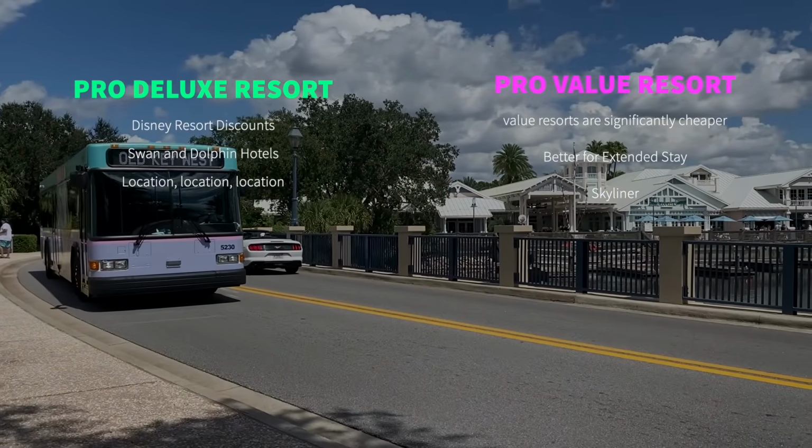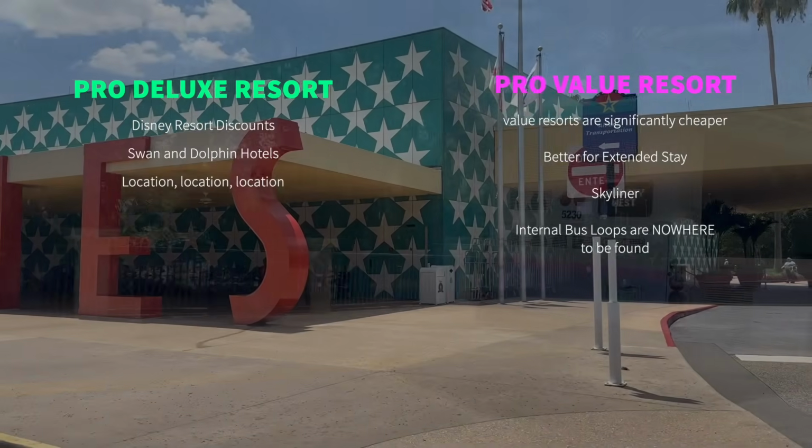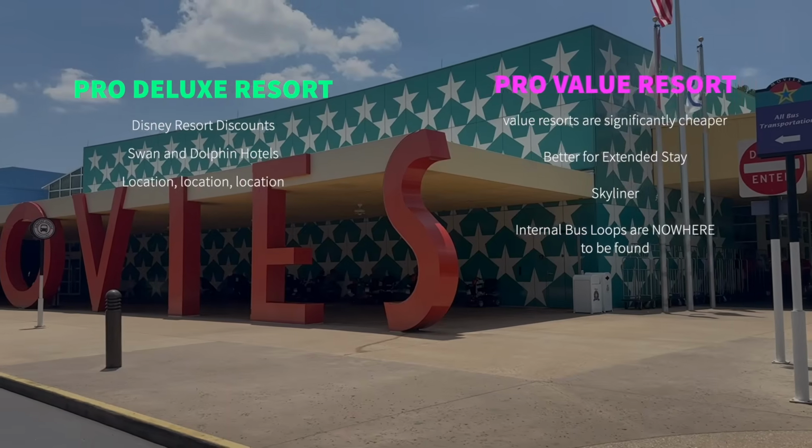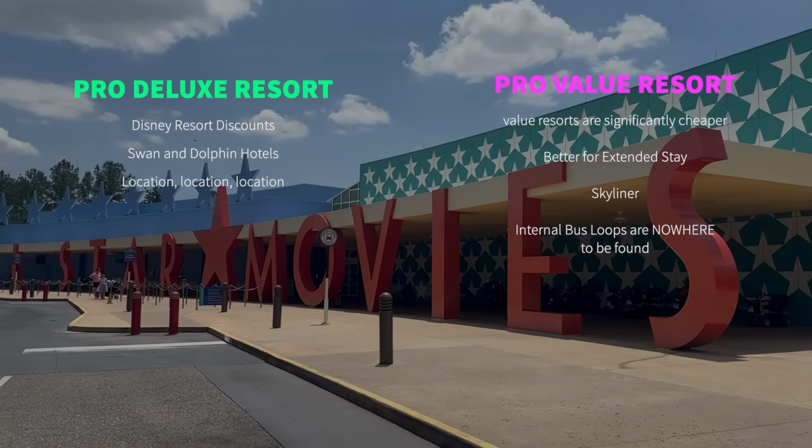And let's not forget about those internal bus loops that you'll find at Saratoga Springs and Old Key West. Meanwhile, internal bus loops are nowhere to be found at the value resorts, though the All-Stars do sometimes share buses during slower times of the day.